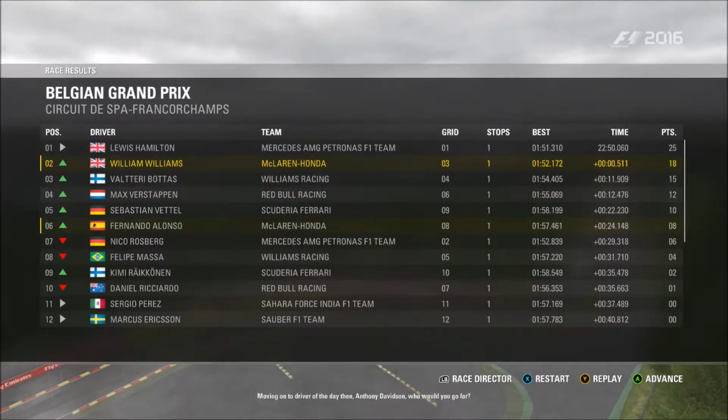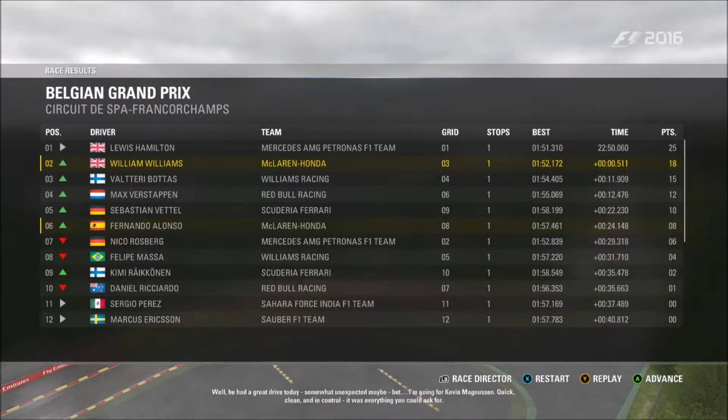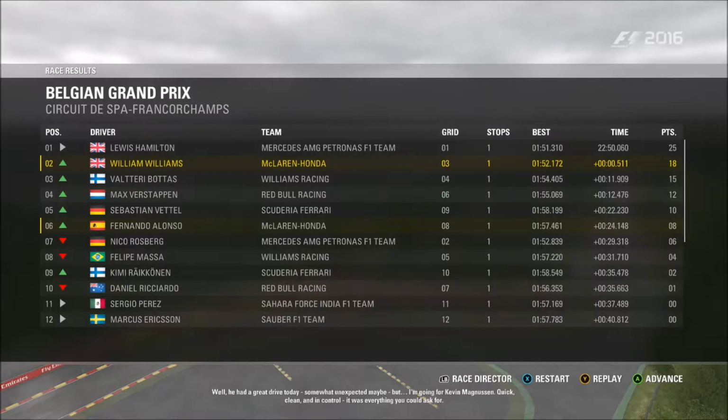Moving on to the driver of the day then. Anthony Davidson, who would you go for? Well, he had a great drive today, somewhat unexpected maybe, but I'm going to go for Kevin Magnussen. Quick, clean, and in control. It was everything you could ask for.